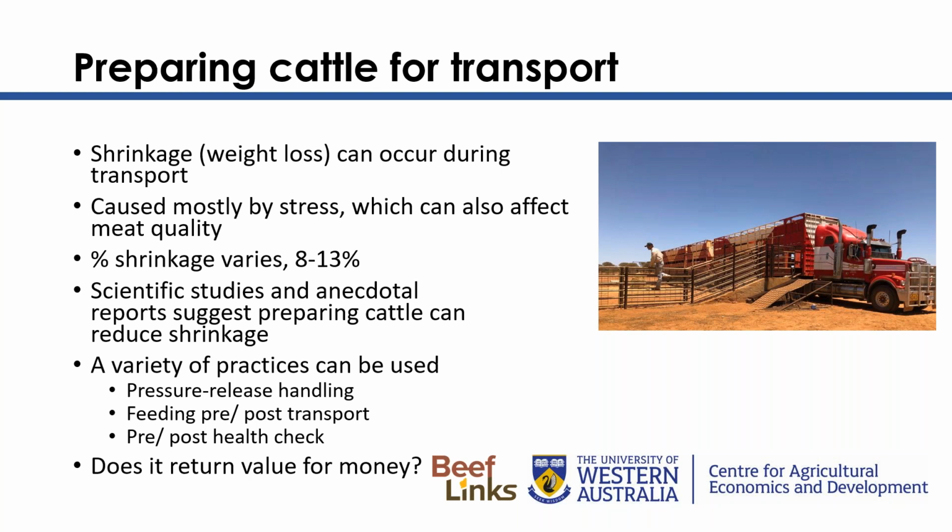So in the scientific literature, we found reports of 8 to 13%. Not a lot of studies done in Western Australia, a lot done in, say, the Canadian and American markets. But also anecdotal information or reports from producers that we've spoken to as part of the project suggests that percentage could be a lot less than that, or it could be more.